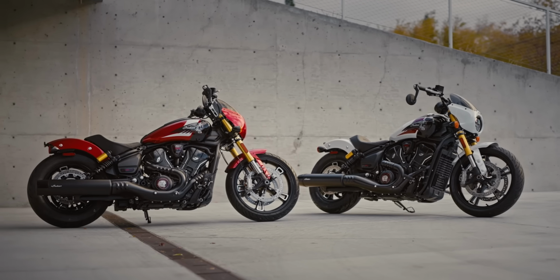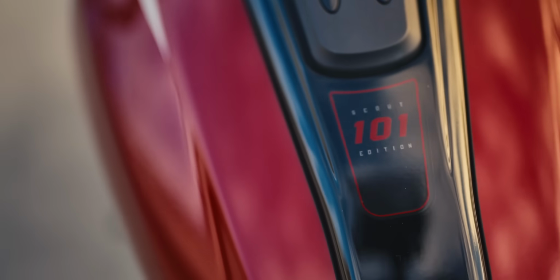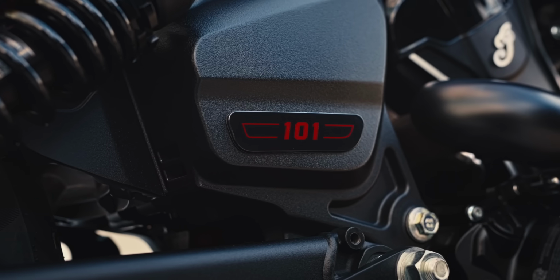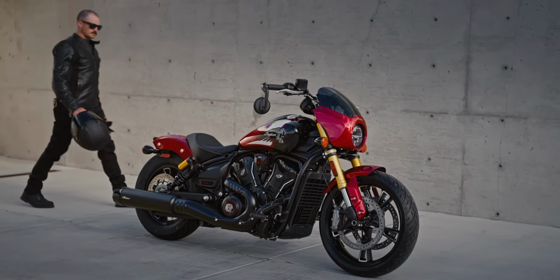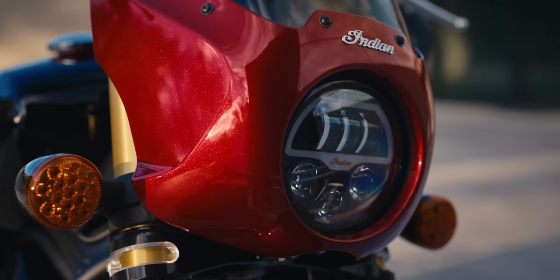At least that's my expectation. Now, I don't know if the 101 comes standard with the Limited Plus Tech or whether that's an optional extra. So if that's the case that the Limited Plus Tech package is an optional extra on the Scout 101, expect to see it be more expensive than the Harley Sportster S in the US. Well, that's the specs out of the way.